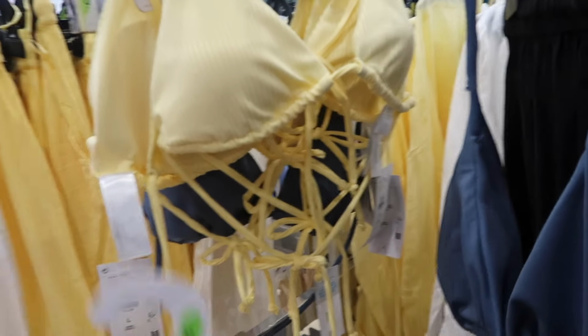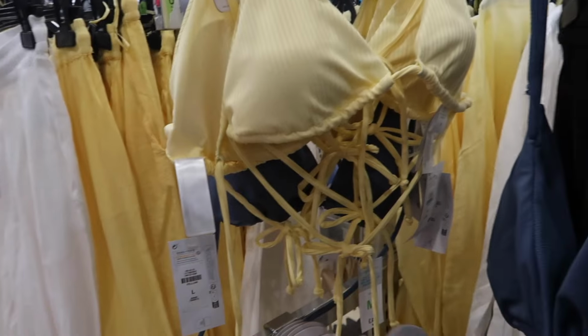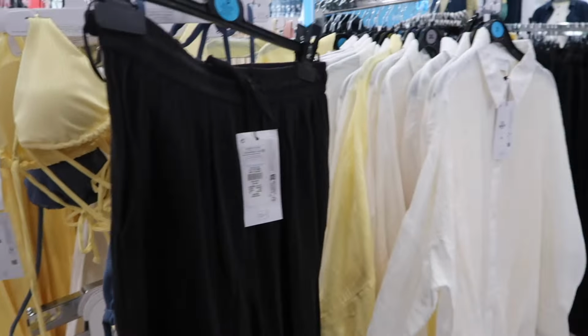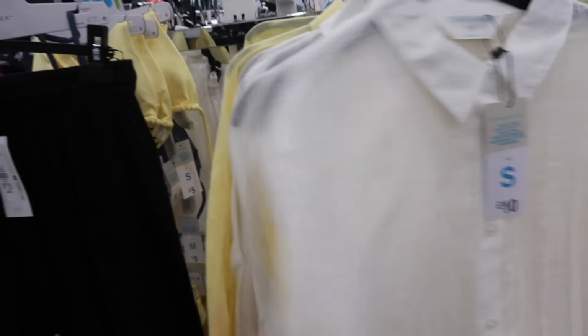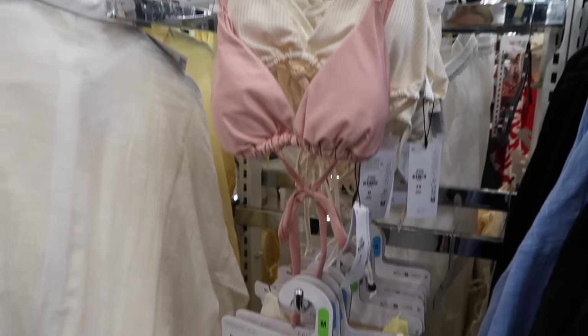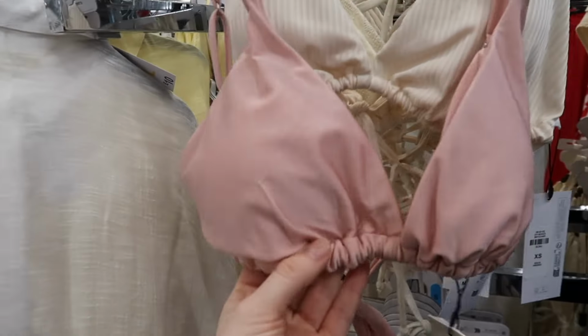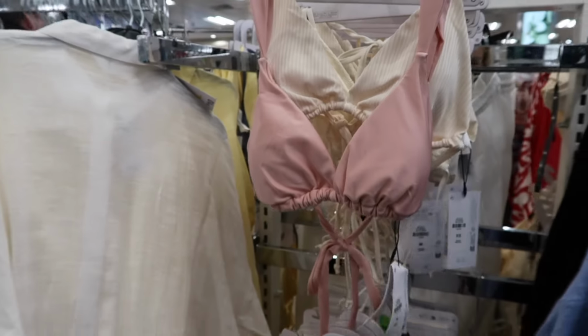And the bottoms for that one are also this like tie waist, which I think is great. And then you could pair that with either the white or yellow shirt they've got. And the shirts are £10. That's really good. Pink shiny bikini, love that. This is giving like Hindu, and one of my friends is getting married, and I feel like this could be a good theme to go with, like a pink shiny or like a metallic-y vibe.